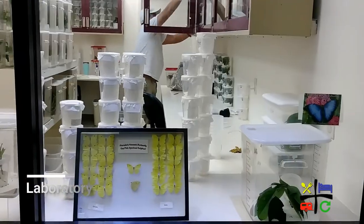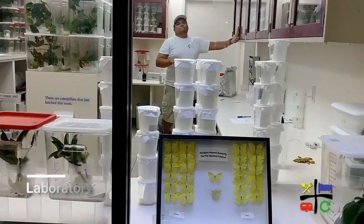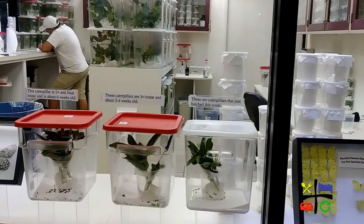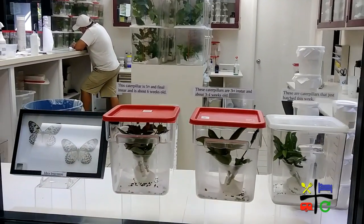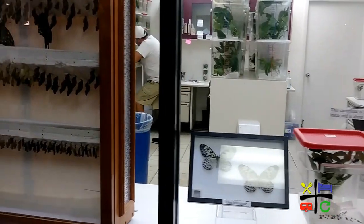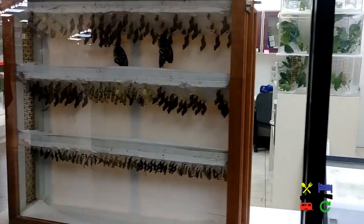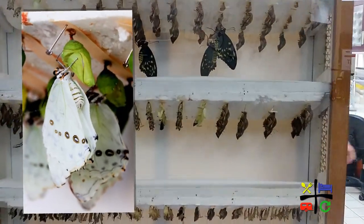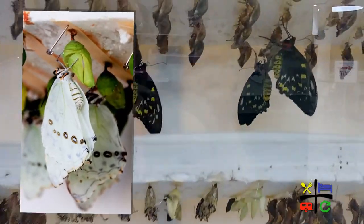The first thing you see when you enter Butterfly World is the research lab. This is where they have all sorts of different butterflies and they're growing in their cocoons. Isn't this amazing? Check out these babies.